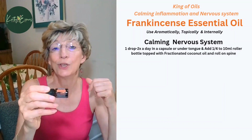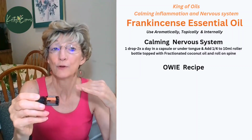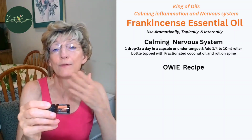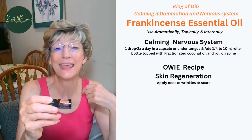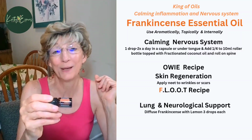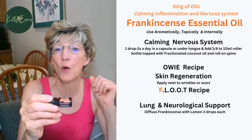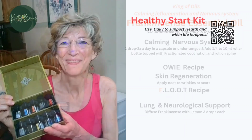Number two, use it in the owie recipe with lavender and tea tree for soothing wounds and skin restoration. It is great for smoothing wrinkles. And frankincense is the F in the FLUTE immune blend. Number three, diffuse for aromatic benefits for lung support with lemon, to create a calming environment and neurological support with lavender.